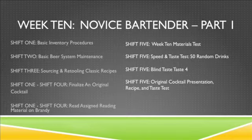Materials test. 50 random drinks. We're not predetermining anymore. We're just literally calling 50 random drinks off the menu. Blind taste test 4.